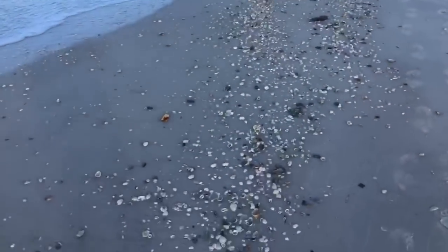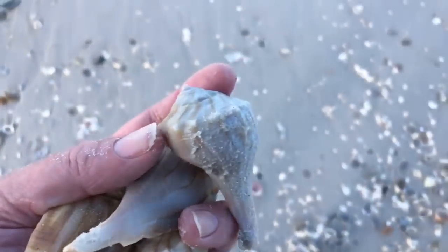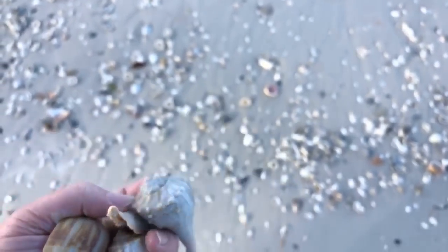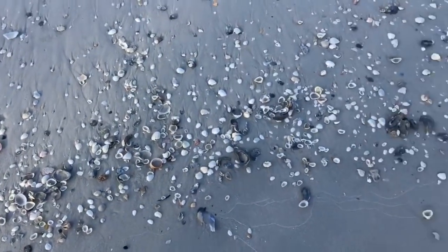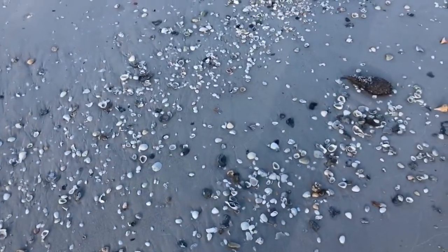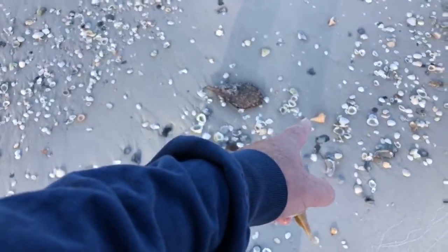More lightning whelks. Everywhere. Lots of broken ones. But there are a lot of whelks on the beach. If you want a whelk shell, you're going to find one today. It might not be perfect. It'll be a whelk nonetheless. There's another one right down there.